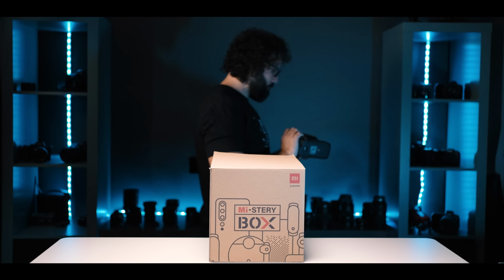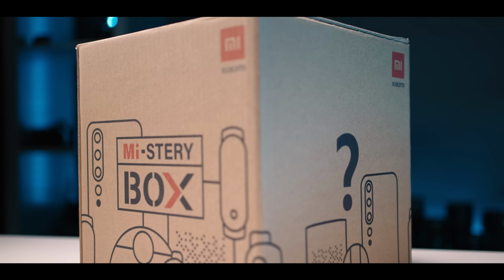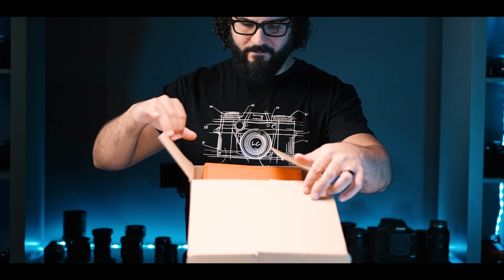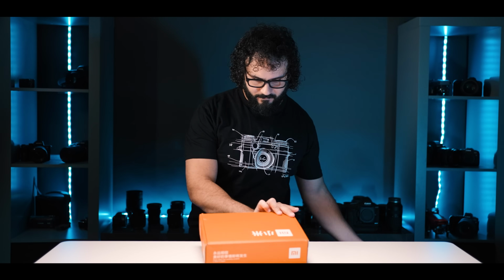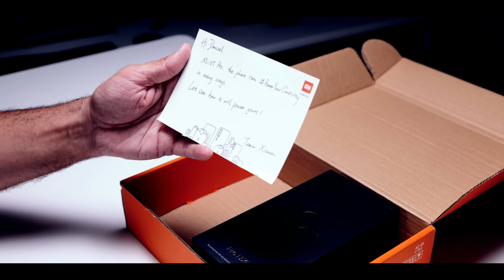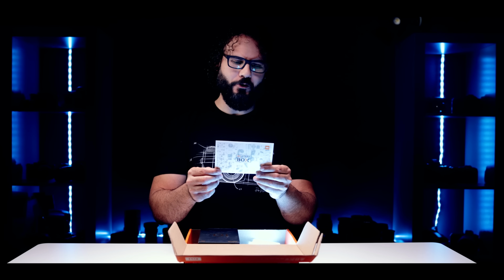So there I was, going about my day when a new box appeared on my desk with a message saying a new mission awaited me. So I opened it up to find a card that read, "The Mi 10T Pro, the phone that can power your creativity. Let's see how it can power yours."